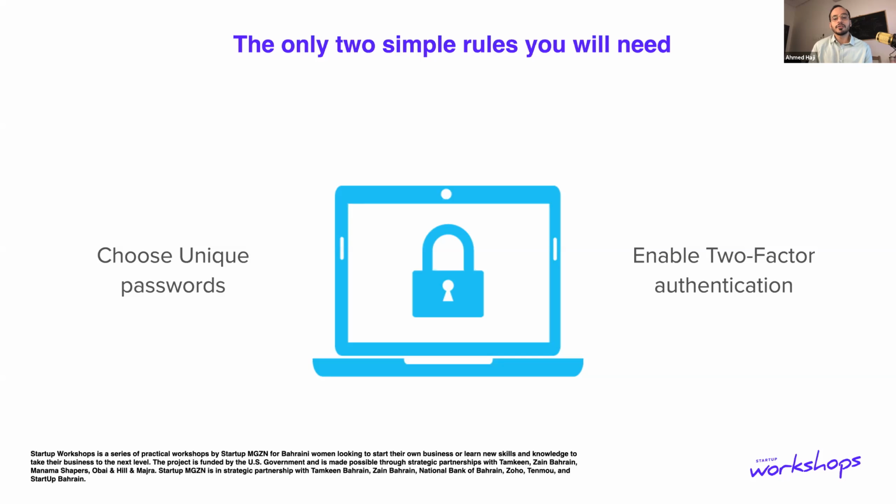And the other rule is using two-factor authentication. I believe most of you are familiar with two-factor authentication, even for your personal account. When you are doing a payment or logging into your account, you will receive an SMS on your phone or through some authentication application that you need to enter before being able to log in on the website.